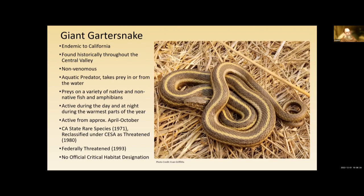They're ovoviviparous, meaning they carry their eggs internally until they hatch and then they give birth. Mating occurs in mid-spring and then birth sometimes in the late summer. They can reach a total length of 162 centimeters or just over 5 feet. And unfortunately, they are listed as threatened on both the federal and state endangered species list, mainly due to lack of habitat.